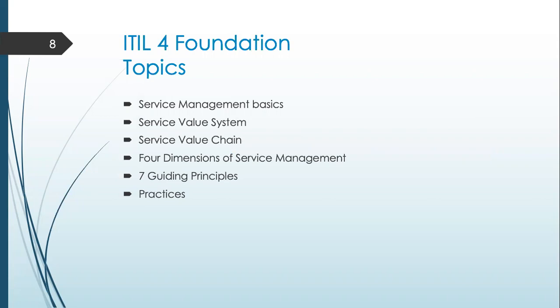Some of the topics covered in Foundation are the basics of service management. So what exactly is a service? What is service management? What is value? What is utility, warranty? What's the difference between an output and an outcome, etc. You'll go into some of the new concepts, such as the service value system, the service value chain. You'll cover the 4 dimensions of service management, the 7 guiding principles, and the practices of ITIL.